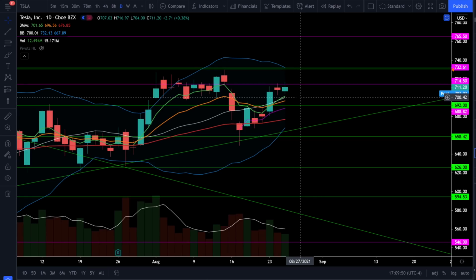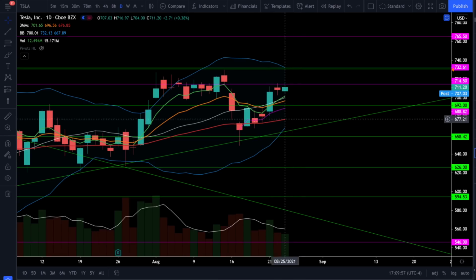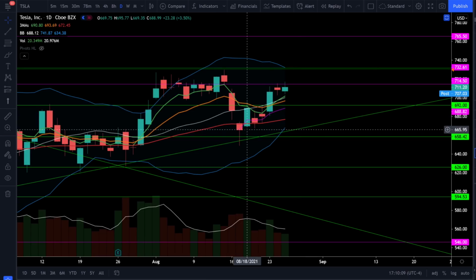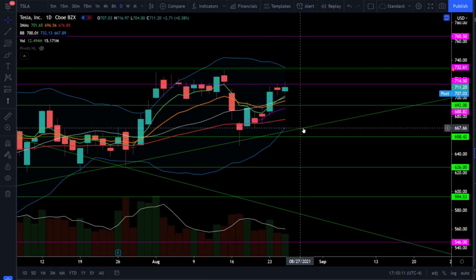To the downside, look for critical support at 700, and below that we have support at 692 and the 50 EMA at 678. Below the 50 EMA, it will look like Tesla is rolling over, and we could lose the higher low price action if we do break below about 665. So watch those critical support levels, because that will tell you Tesla is rolling over if we start to break down through those supports.